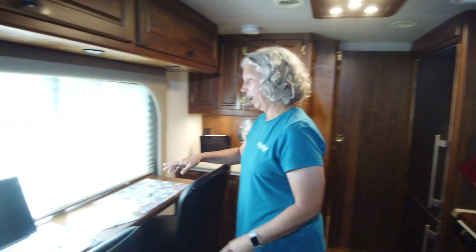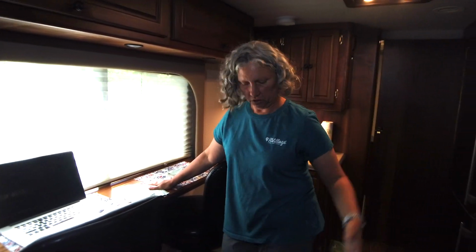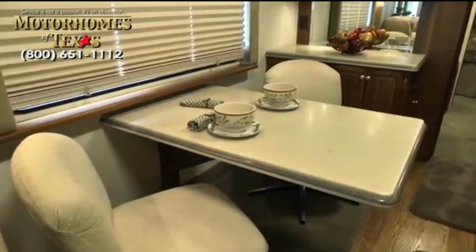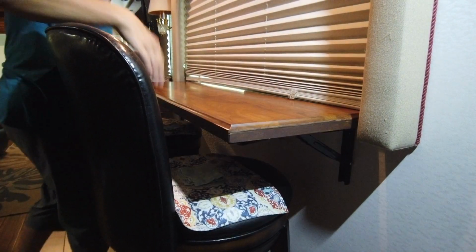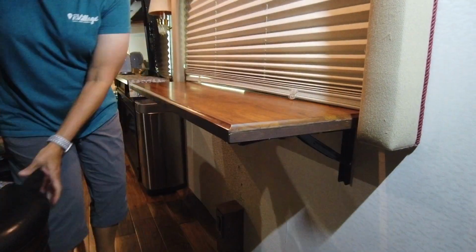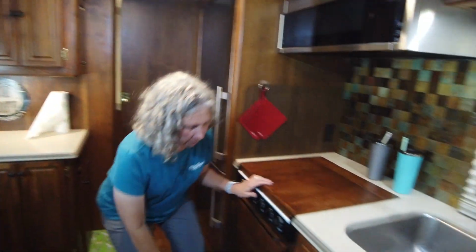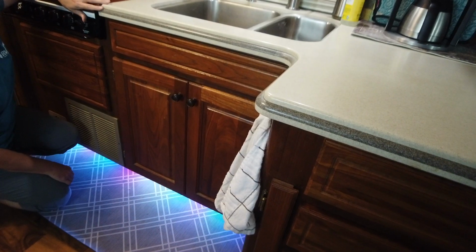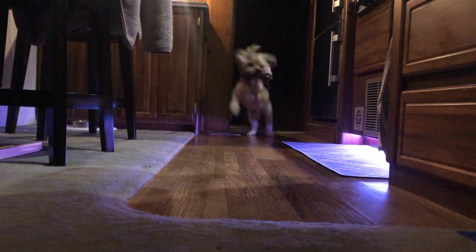On this side, we added the bar and the bar stools. There used to be a table that came out way out here. So you just had a small path to walk through, and this really opened the space up, much like the fireplace did in the living room. Down here we also added lighting, which is really nice at night. Just gives you some mood lighting, I suppose, but you don't have to have much on.